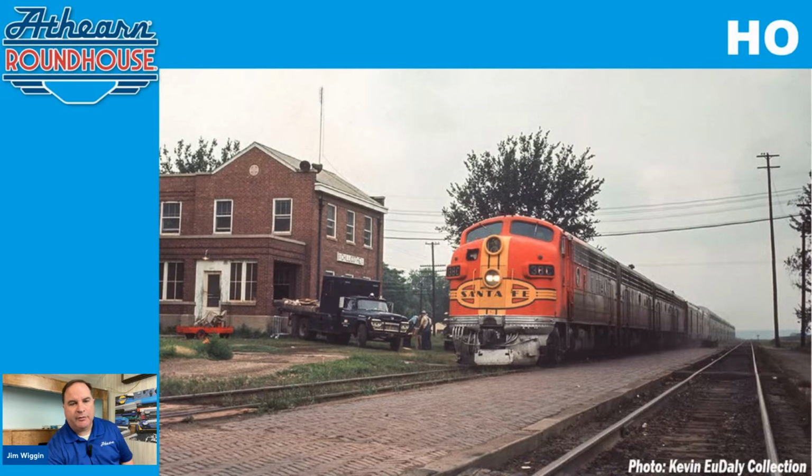Now, some prototype information on the F7. It was a 1,500 horsepower diesel electric locomotive produced by EMD. It was produced from February 1949 until December of 1953. Now, many F7s remained in service for decades. In fact, the F7 really was one of those diesels that really brought the end to steam.